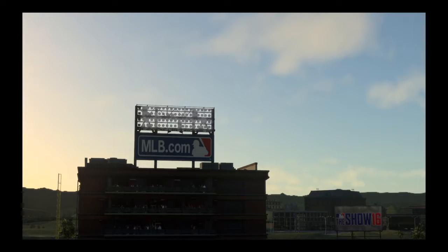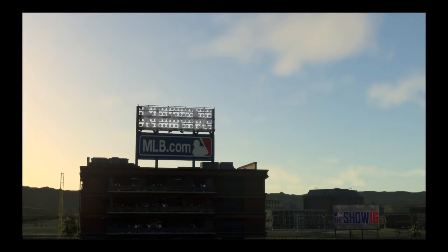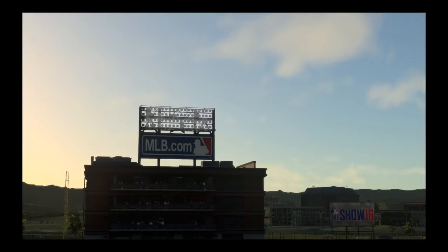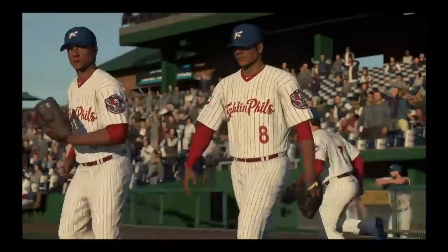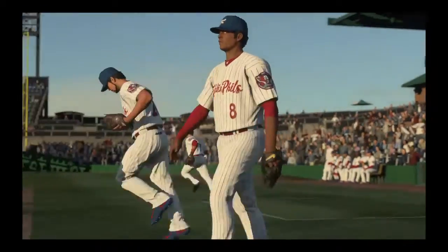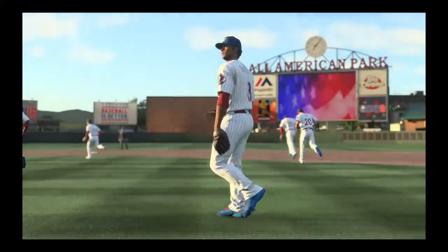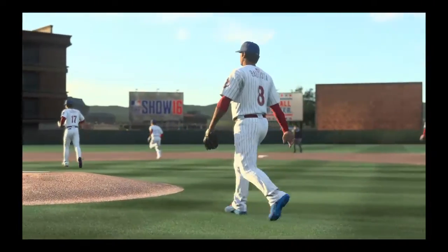MLB The Show's coverage of minor league baseball is on the air as we continue our tour around the minor league. Tonight it's Game 3 of this 4-game set between the Bowie Bay Sox and the Reading Fightin' Phils. It's baseball on the show, and it's coming up next.